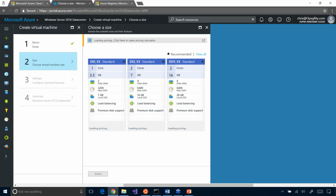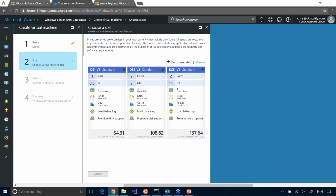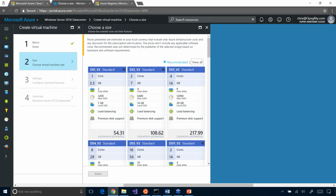You should choose the right VM for your workload based on the number of cores, the memory, disk drive size, as well as the price. Azure gives you recommendations based on popular sizes, but you can also click on the View All link here to view all the size options available to you.